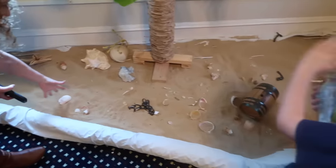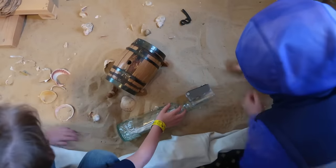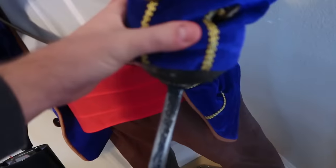So I need to look through the sand for keys. Let's see if there's any keys in here. There might be something hidden. You never know. Just don't make a big mess. Yeah. Maybe there's some in the seashells in here. Yeah, look in each of the seashells.